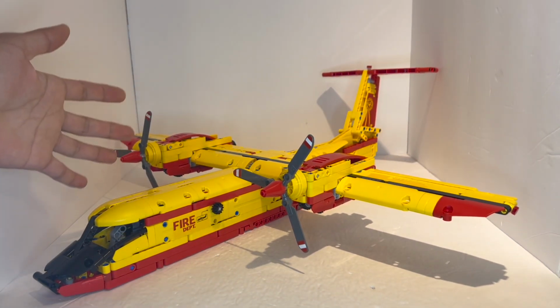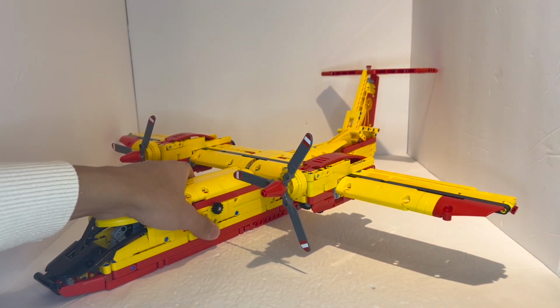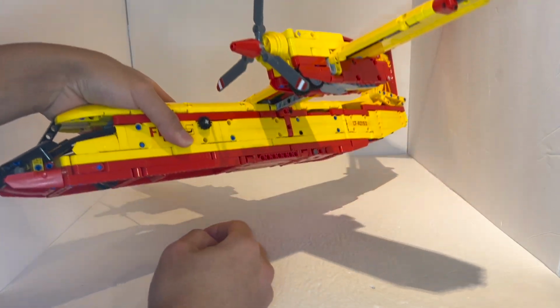I believe this is based on a real-world Canadian aircraft that can also convert into a seaplane. Didn't really see any of the pontoons, but maybe the actual model doesn't have those either. But it's interesting because you can retract that landing gear.